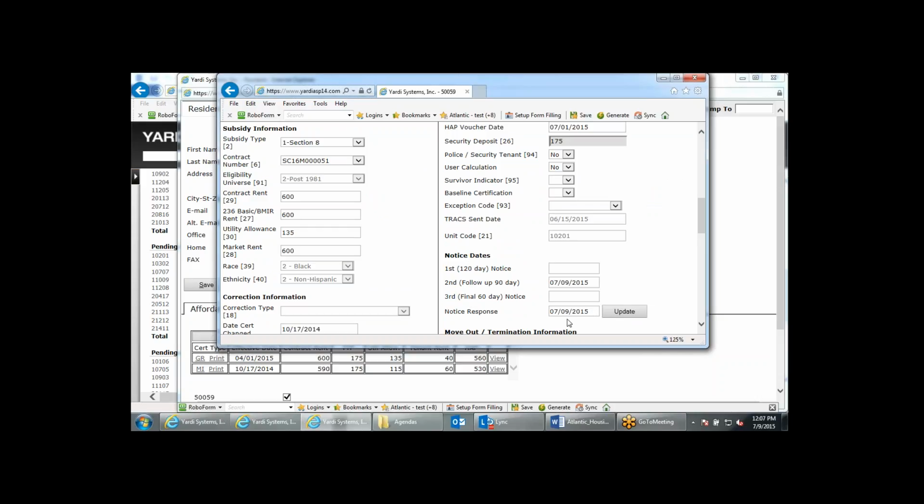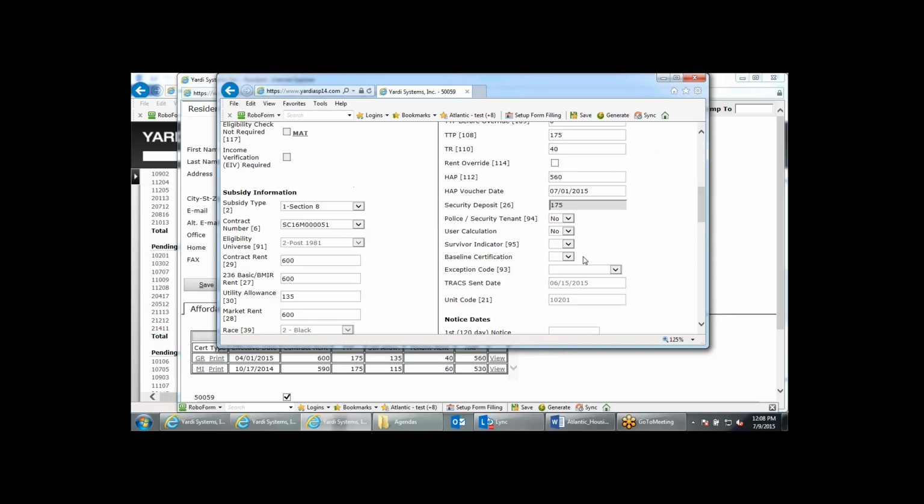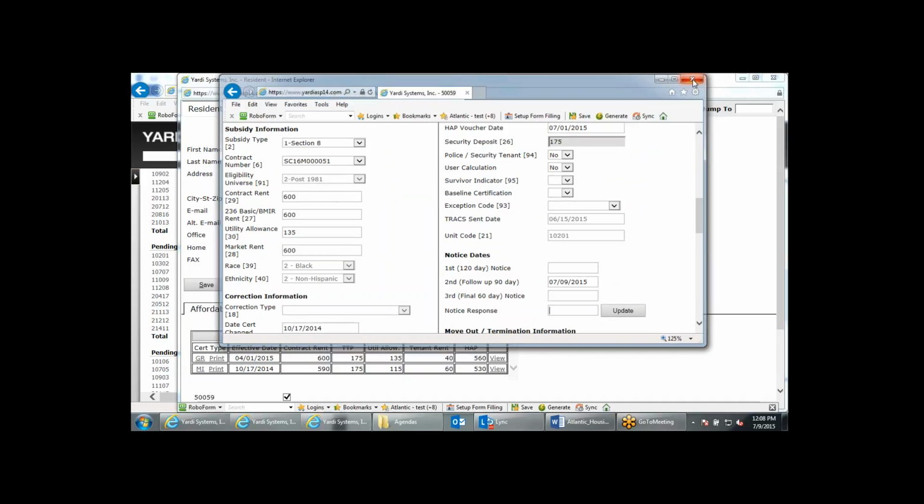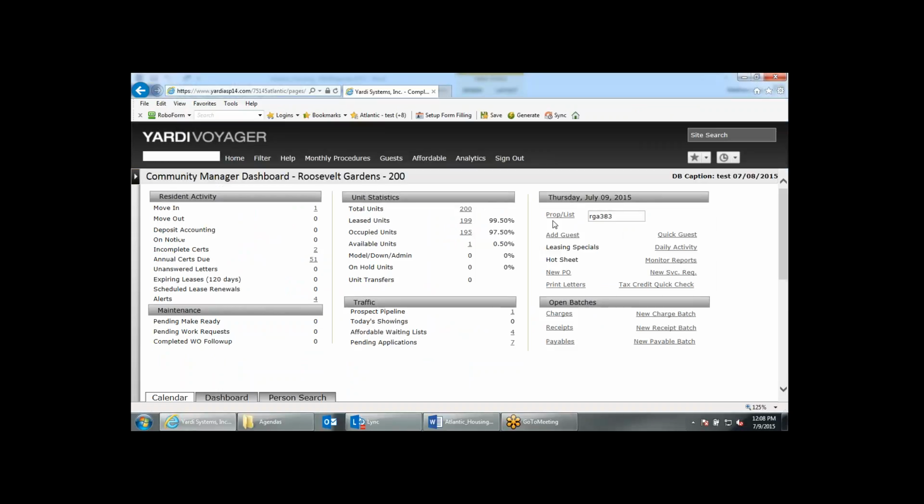But once that date has been decided internally for you guys, you'll want to make sure that everybody is aware of this new policy, if it is a new policy, and then come in here and input that particular date that they've responded and click update. Once that date has been input, Voyager will no longer send them any letters, okay? So when we pull up that recertification notices filter, and there's a date in here, they will no longer get a letter from Voyager.